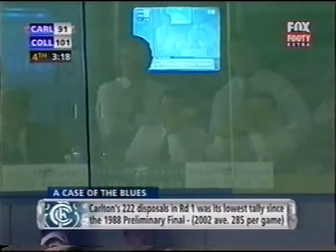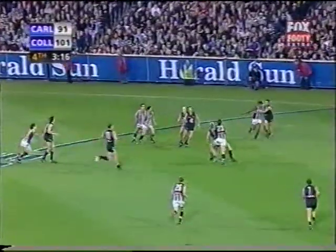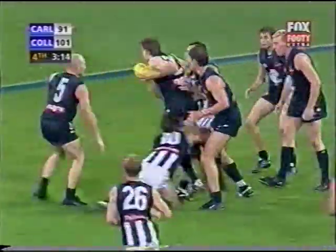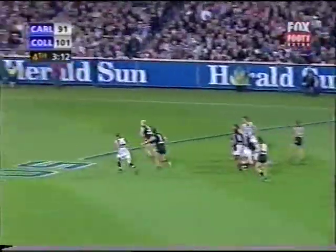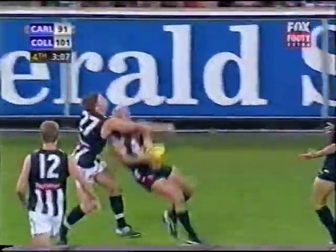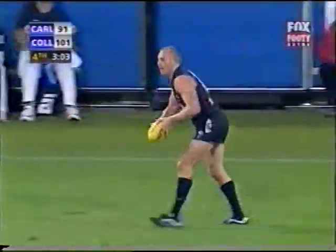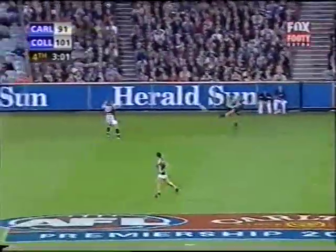Carlton's 222 disposals in round one. Its lowest tally since the '88 preliminary final, which was a very wet day. Off hands, Thornton. Lappin. 260 today so far. Drives it around the outer side. Magnificent. Hickmott's had a wonderful game. 5 goals and a fine mark there on the wing.